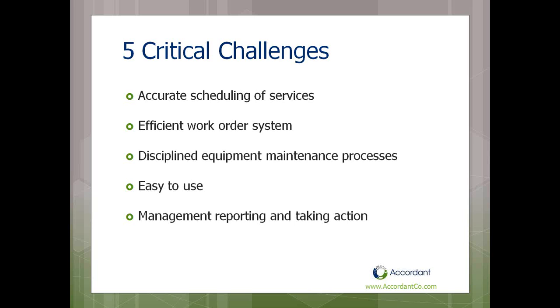So let's talk a little bit about some of these critical challenges. Again, this is based on my experience of working with companies who use equipment cost and have a fleet of equipment. Some of the issues that they've run into, or I've seen them run into, and how we've been able to help them in many regards with Equipment Maintenance.